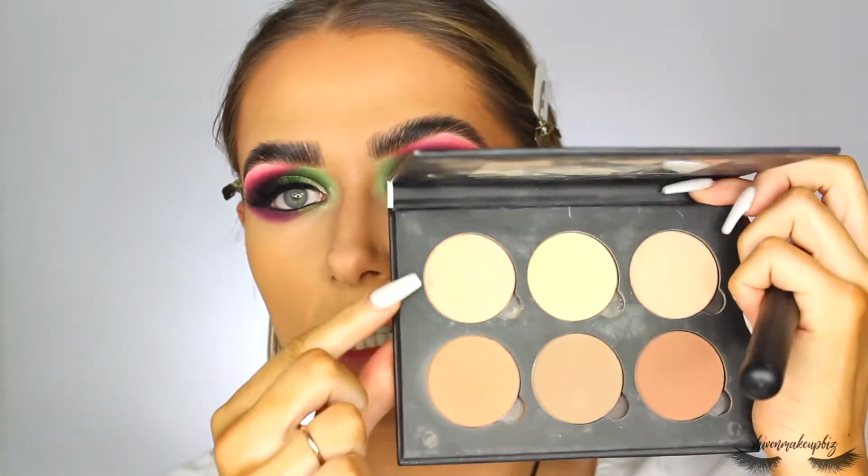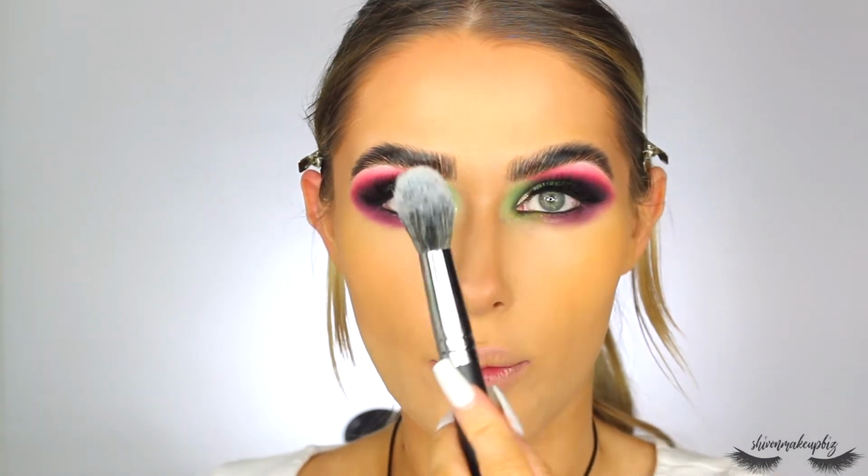Then I'm just going to use the vanilla shade, which is the pinky one right here, to highlight under the eyes and a little bit in the centre of the forehead. And the brush I'm using for this, by the way, is the Morphe M448.